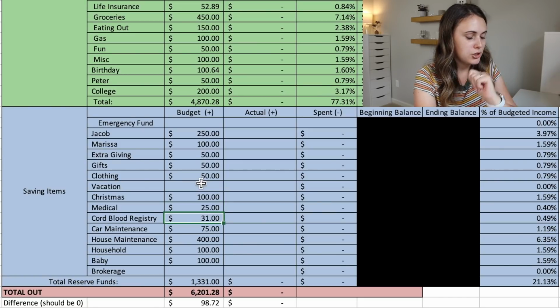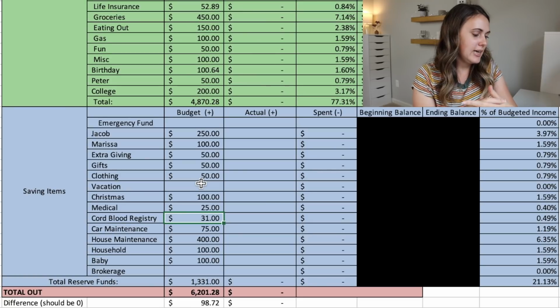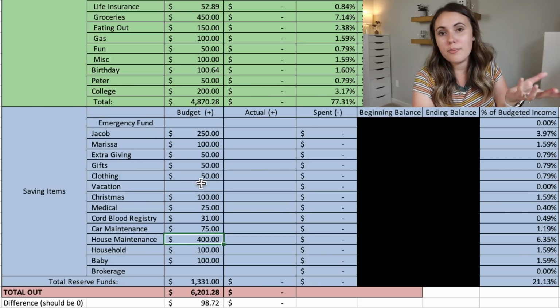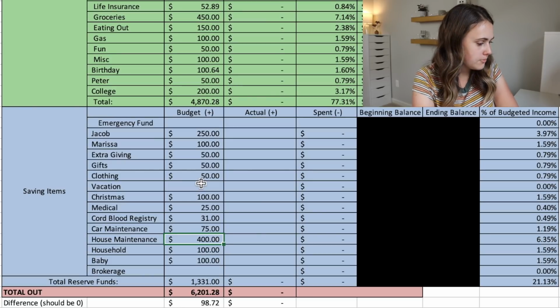And then cord blood registry. We did cord blood banking through Cord Blood Registry when Peter was born, and we love the whole experience. It has an annual fee each year at Peter's birthday, so I'm just saving the cost over the year, and then when it comes due in May, I'll have the money set aside. Then we have car maintenance at $75 a month and house maintenance at $400. So this will cover any bigger repair, or any repair or maintenance that we need to do on either our house or our car.